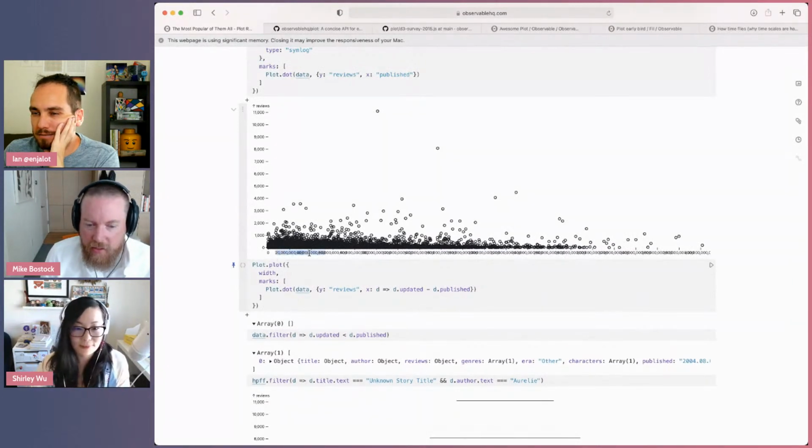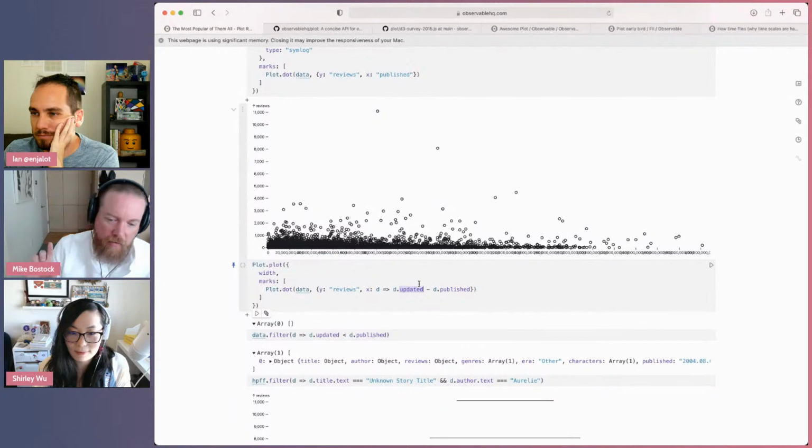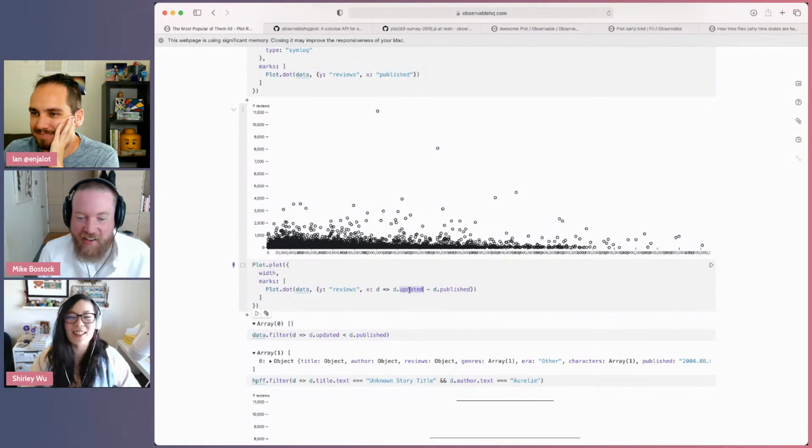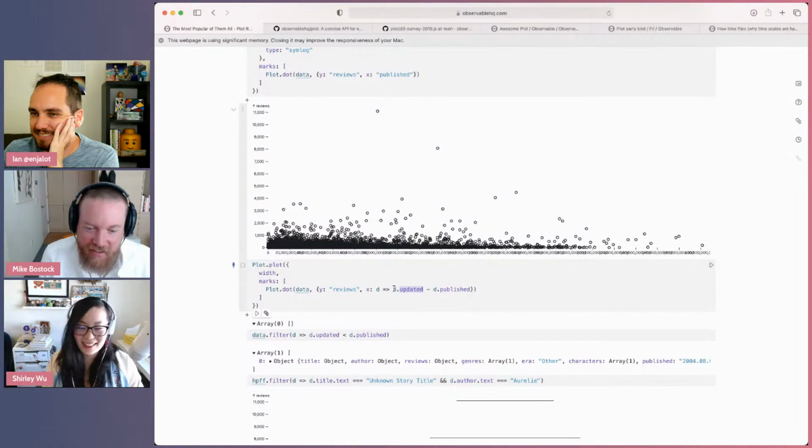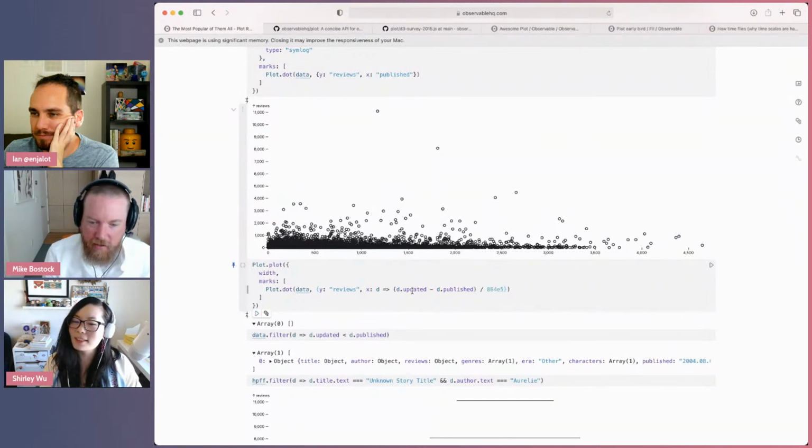So let's see. This is your theory of correlation between the duration of updated time minus published time and reviews. Theory incorrect. Well, there might be something here, but it's hard to tell. One thing we could do that's a little simpler: this is currently measuring milliseconds, which is maybe not great. So I think we could convert that to days. I think that's days. It's 86,400,000, so this is like 500 days or something like that.